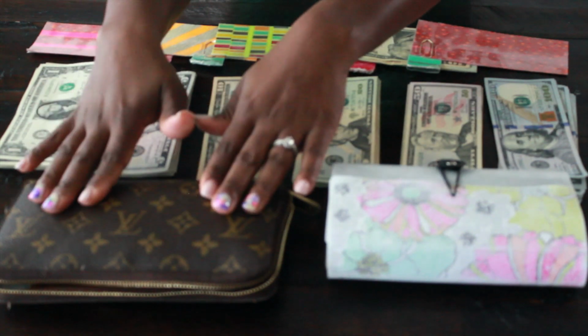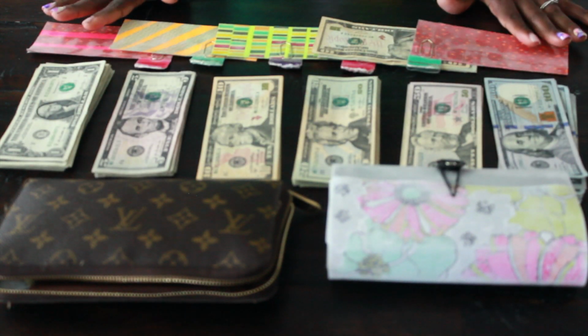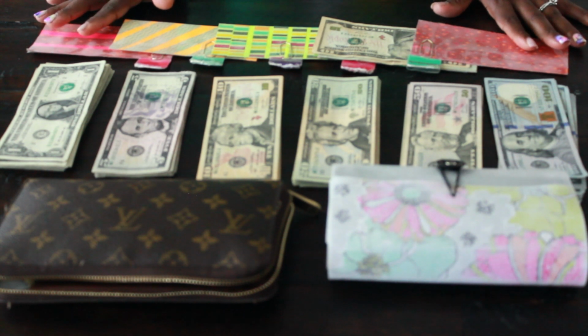We have my wallet, we have my sinking funds, cash, and my cash dividers that I put into my wallet.